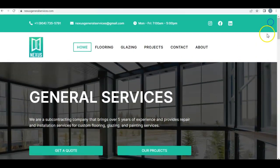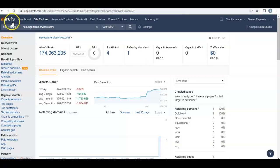What Google is looking for when they crawl your site is about 1,500 to 2,000 words, with a bunch of keywords mixed in there. What a keyword is, those buyer intent words that people are putting in to find your specific service. So let's take a look behind the scenes on how your website is doing. The way we do that is with a system called Ahrefs. So putting in your website, nexusgeneralservices.com, this pops out.